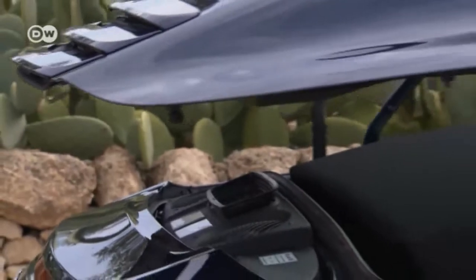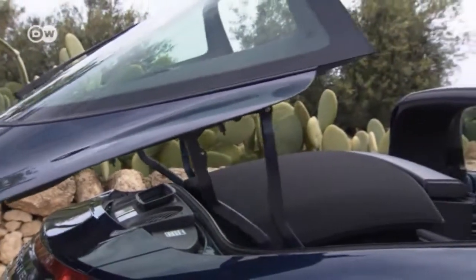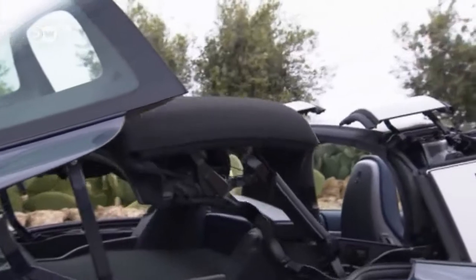The Targa is based on the regular 911 convertible. What's new is that the Targa's roof opens and closes like a convertible's again.